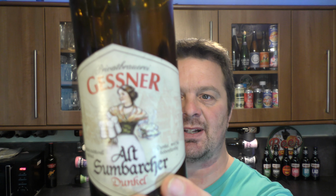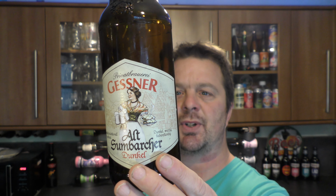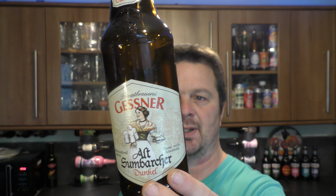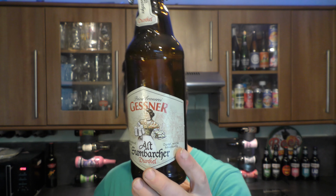Bready, biscuity, malty. A little bit of chocolate flavour from the malt in there. It's plum and fig and prune. Brilliant stuff. What do they say? Can I read anything on the back of that bottle? Brew traditions in 1622, special malts, I think it says on the back here. Can't really work it out, but the Private Brewery Gessner.